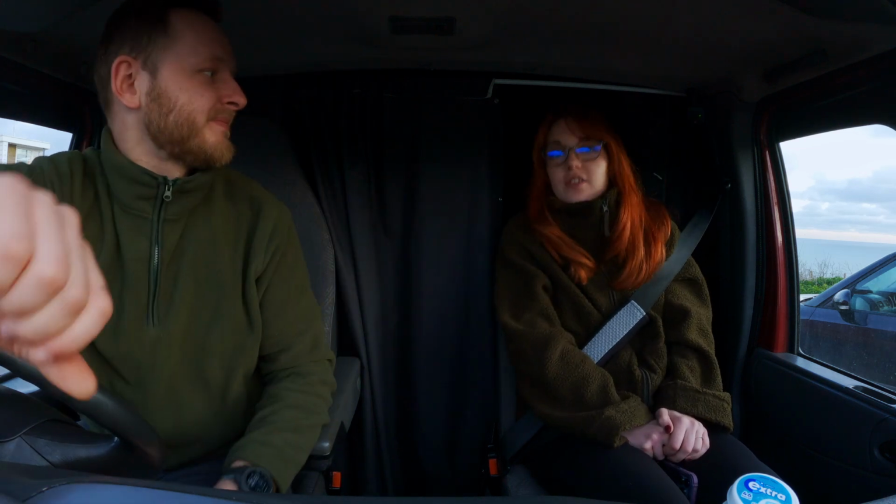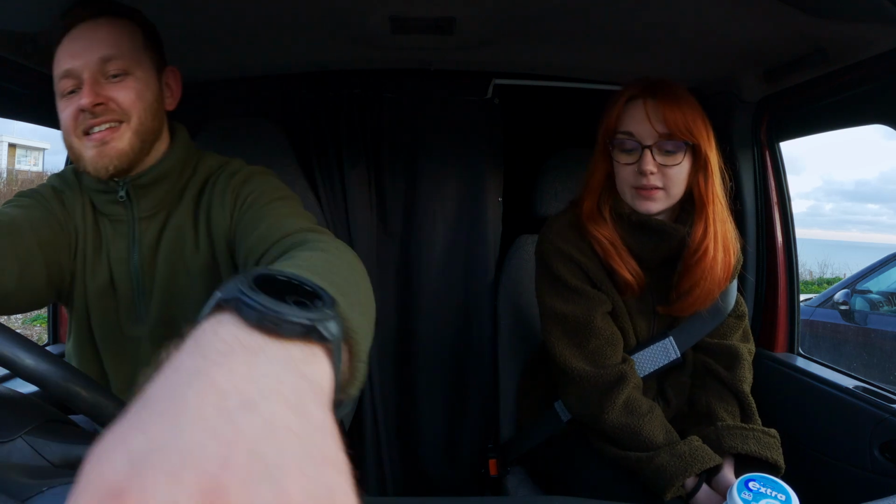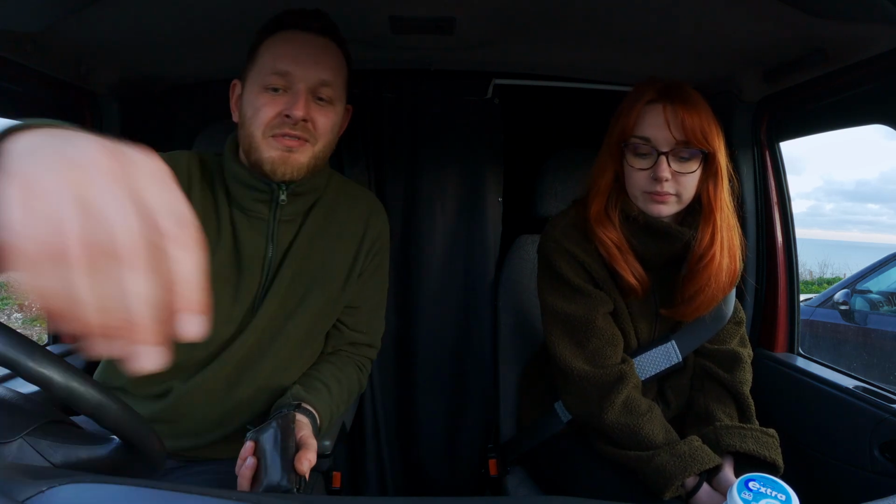What I've decided is my role in this situation: if we're in bed and we get a knock, I'm just going to hide under the duvet and let Aramis deal with it, pretend I'm not there and sneak into the front and put my head down. So that's the thing. This year I want to do a bit more of these wild camps.